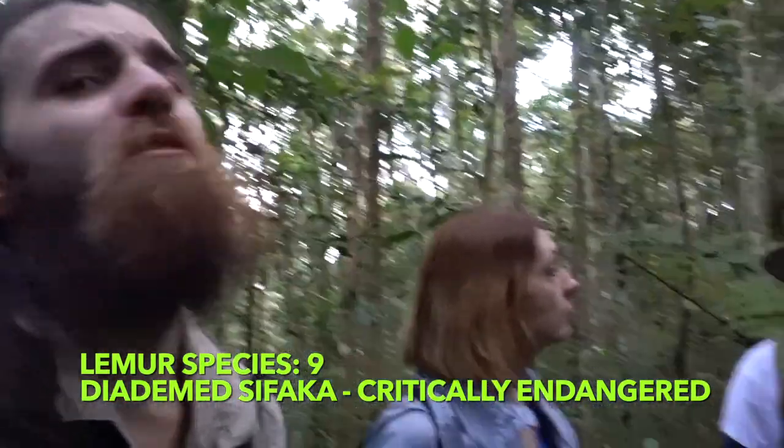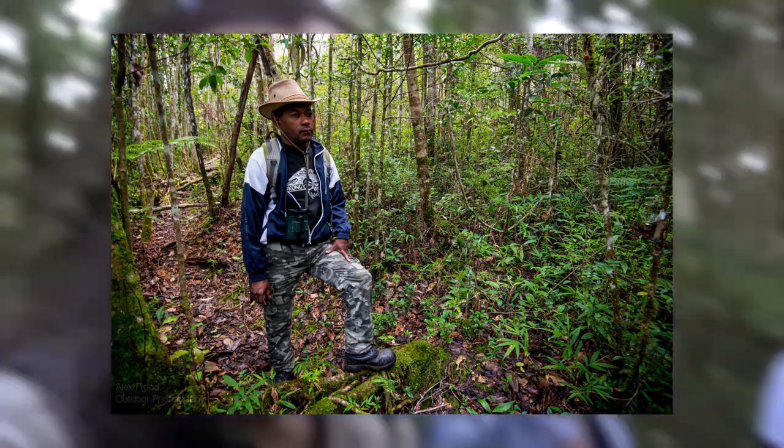Just seen the, what was the name again? Diademed Sifaka. Everest's favourite Sifaka. Yeah, my favourite lemur is Sifaka. Very lucky to see it. It's a family group, wasn't it? Yes. Did you get Everest doing the calls on there? I think I got a bit of Everest doing the calls. I got some good videos of Everest doing the calls. Brilliant. Another new lemur species.